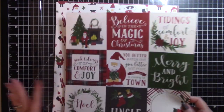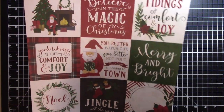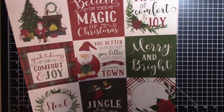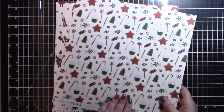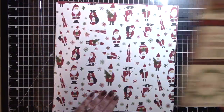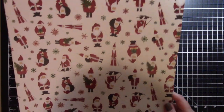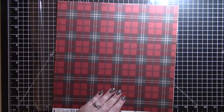And these also would go good on a card, even a 5x7 card. These are 4x4. So then you have a little bit of room maybe for a thick piece of ribbon at the bottom. And that's kind of cool on the back. But I would use the cut-aparts more than the back. And here we have Santas. More traditional looking Santas and the beautiful wreaths on the back.